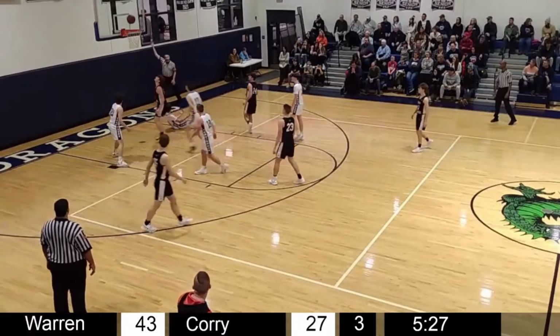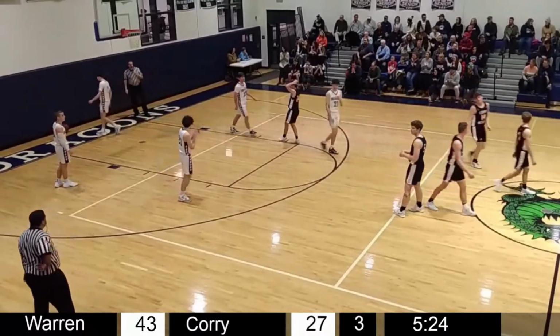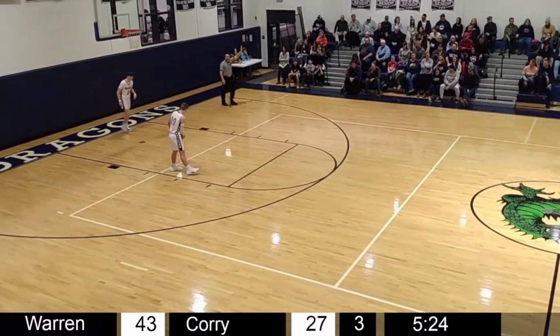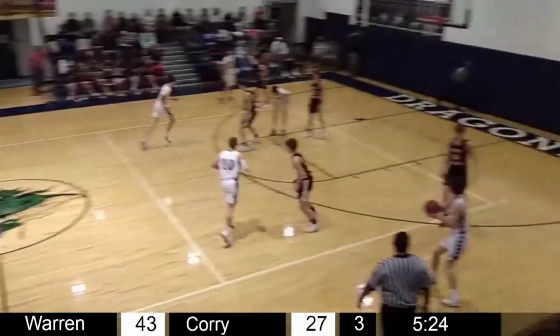Rogers drives, no call. We're going to get a travel. Okay, so there was a lot of contact there. And no foul call, but Rogers gets called for the travel and the ball back over to the Dragons. Yeah, Hoffman was looking for the charge there. Didn't quite get that, but induced the travel anyway. Comes out ahead, I guess, taking that bump.